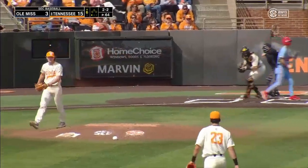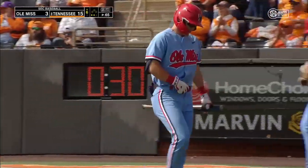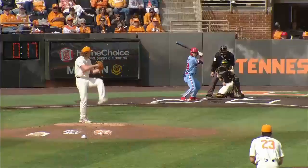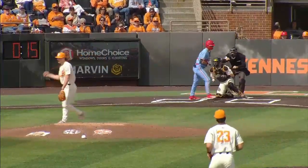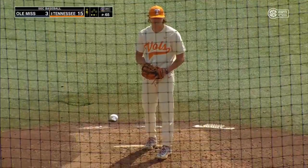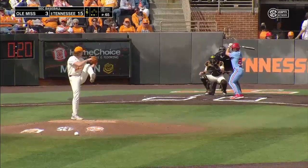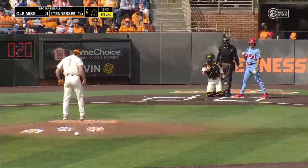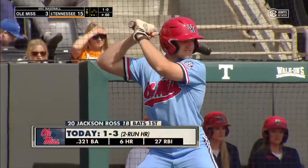He takes strike 3 there from Snead, who is locked in. He has struck out 4 of the last 5 he has faced. He's got 6 strikeouts on the game. Well, just a perfectly painted pitch on the outer half right there. And now Jackson Ross. Ross is the only guy to get a hit off Snead on a ball that has actually traveled out of the infield. Because the other 3, it's a bunt and 2 infield singles.